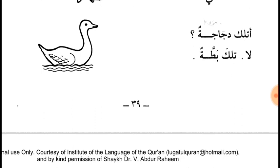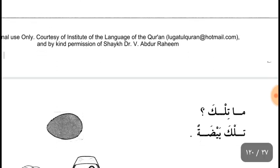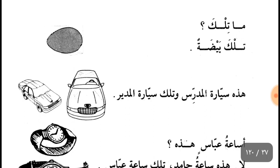أتلك الدجاجة؟ Is that the hen? Yes. لا. تلك أطوتون. That is a duck. Okay. ما تلك؟ What is that? تلك بيضة. That is an egg. هذه سيارة المدرس وتلك سيارة المدير. This is the car of the teacher and that is the car of the headmaster.